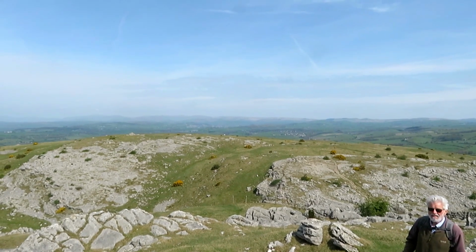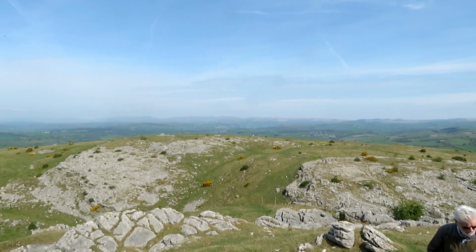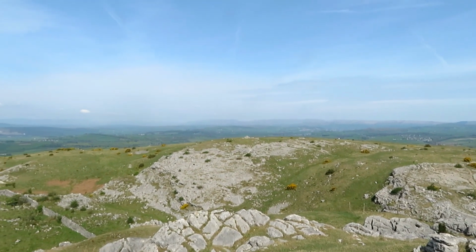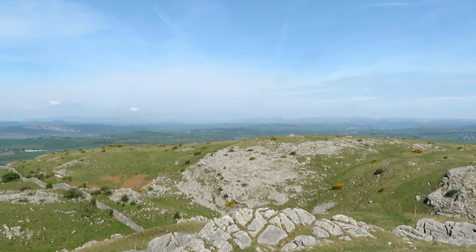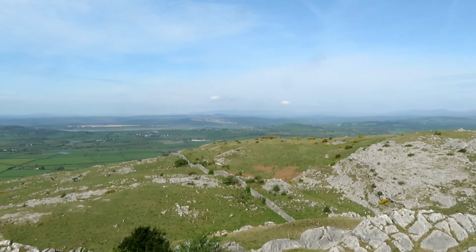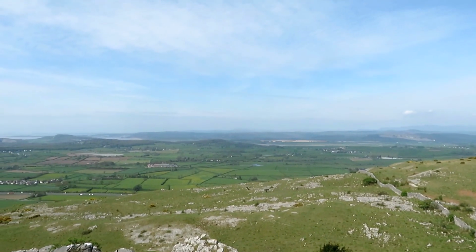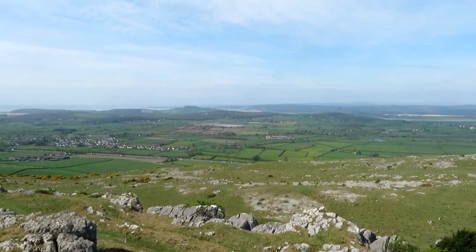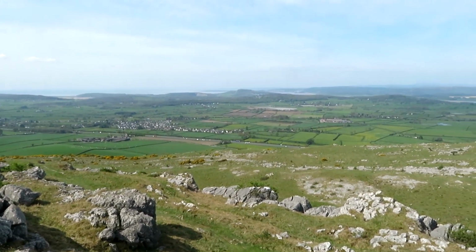So we're now at the top of Farleton Knott. This is the scar that we've walked up, and this is the eastern fells, running round all that way over to Coniston, and then the Kent Valley. Down at the bottom you've got the M6. Across the middle there is Onside Knott.